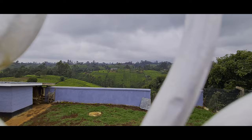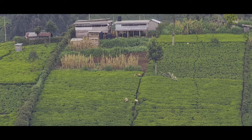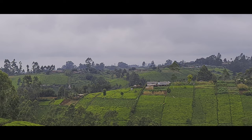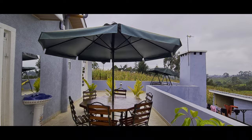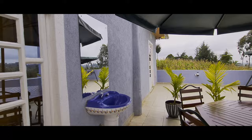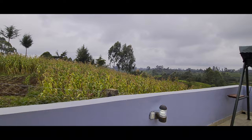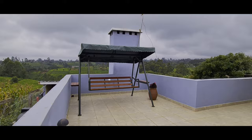Look at that. Tea plantation. That is the view. And then you have some chairs here, a sink there. This is the door to the master bedroom, so you don't need to come around the house. And then you have a swing chair here, a flower pot there. Yeah, exactly, that is what you're getting.